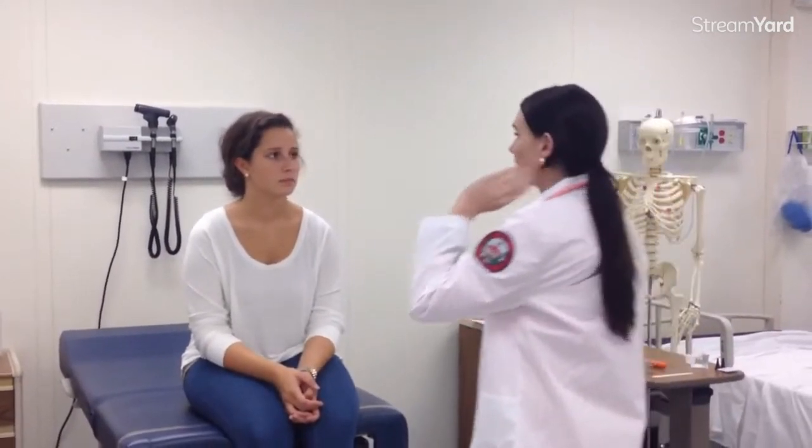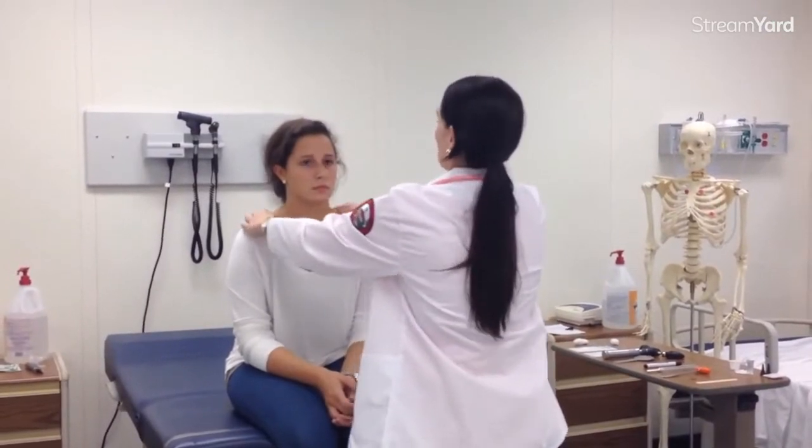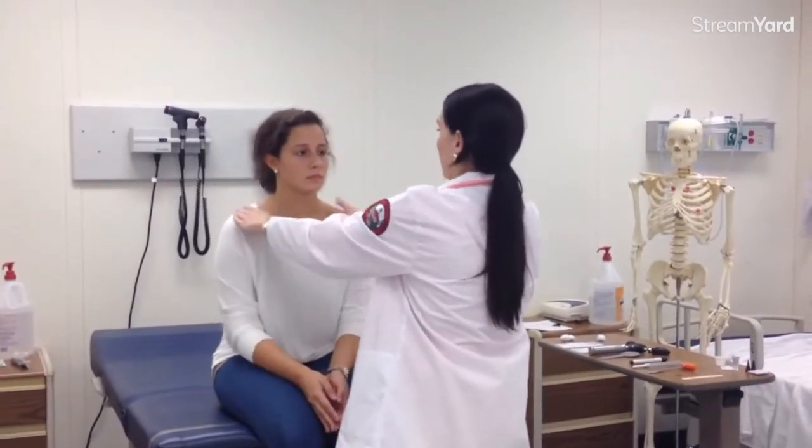I'm going to feel your sternocleidomastoid muscle and your trapezius muscle. Okay, they are equal and symmetric. I'm going to ask that you shrug your shoulders. I'm going to resist you, okay? Okay, good. Cranial nerve 11 is intact.